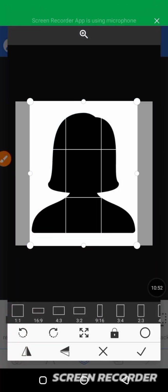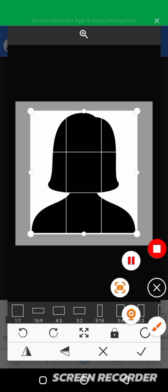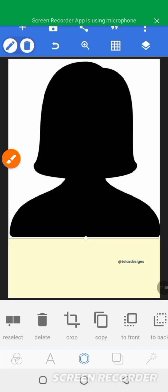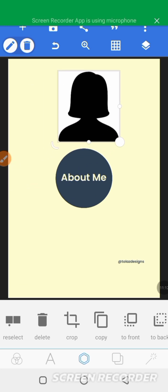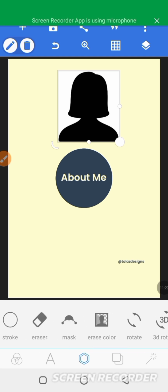So you crop it and then you mark it down here. You know this mark icon represents okay, yes. Then you tap on it, so we bring it here. So you need to reduce the size, drag it in. The next thing is, the icon has a white background, so we'll be removing the white background.